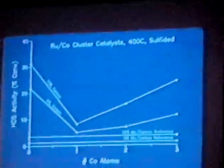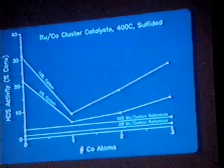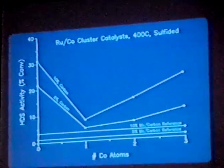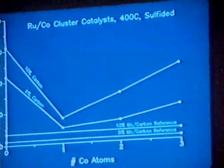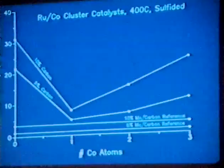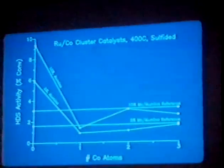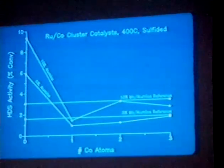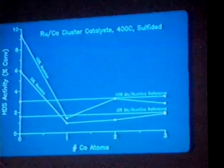Some molybdenum on carbon reference catalysts were also synthesized, these using a molybdenum organometallic cluster, these being more representative of what might be used in industry. On carbon, this is again a 400 degrees C sulfided catalyst. The carbon-supported cluster catalysts were more active than the reference catalyst shown on the bottom. Catalytic activity for the alumina-supported catalyst was lower, and also we see that in this case, the molybdenum on alumina references are more active than those clusters containing cobalt.